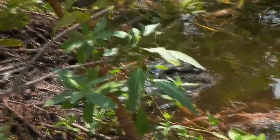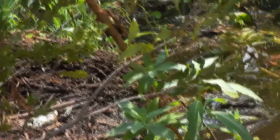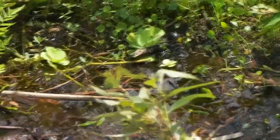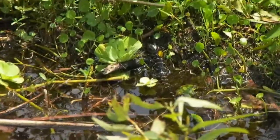See, this whole island floats, including the trees, including the nest, and all that vegetation out there floats. Is that a baby one down there as well? Yeah. Like I said, here's a little tiny one right there. That's a brand new, 1 day old. They broke out this morning.